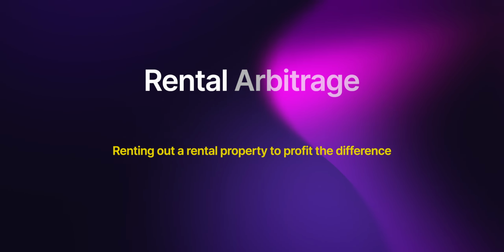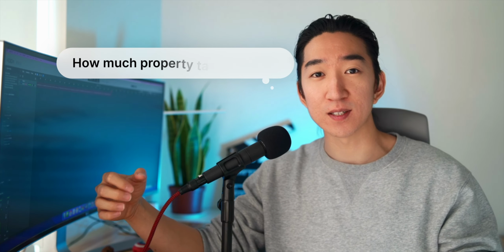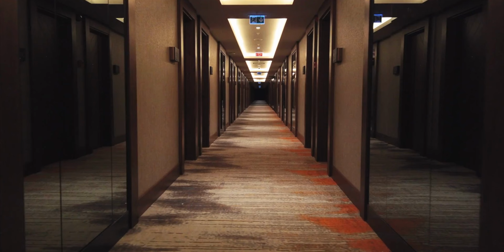Last but my favorite is the rental arbitrage method, where you find a property to rent and sublease it on Airbnb. This method is the most cost effective in my opinion because you don't have to worry about a lot of the maintenance fees and taxes associated with owning a property, but instead you're able to turn regular rental properties into vacation rental cash cows. There are so many other methods to utilize Airbnb, but in today's video we are going to be focusing on the last method since it's the easiest and the cheapest to start off with.